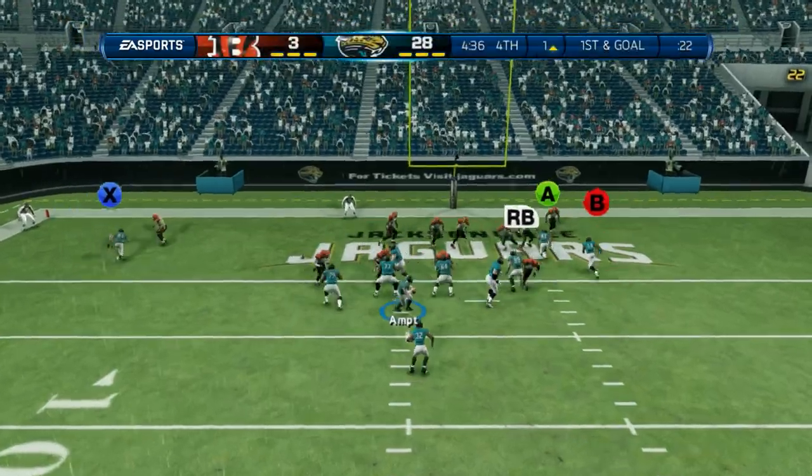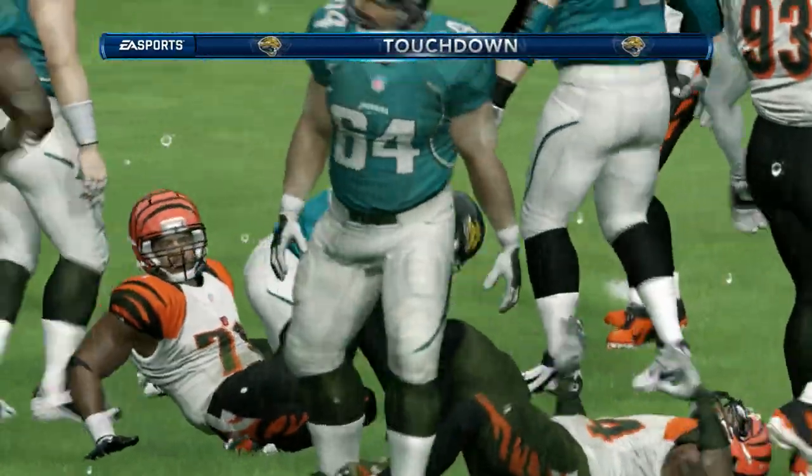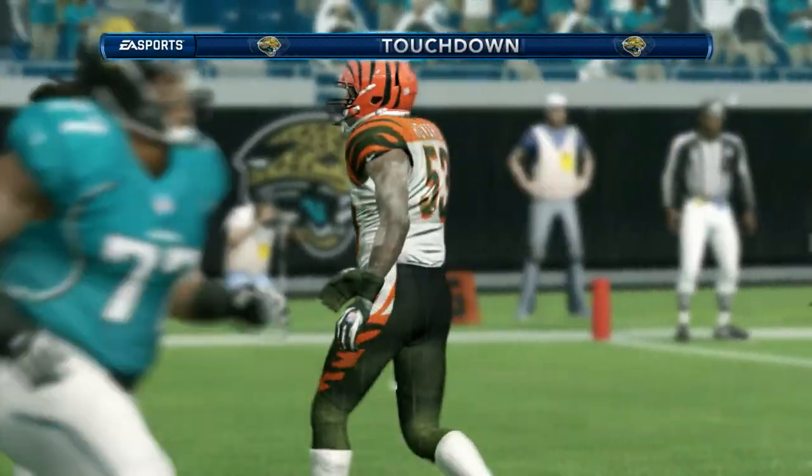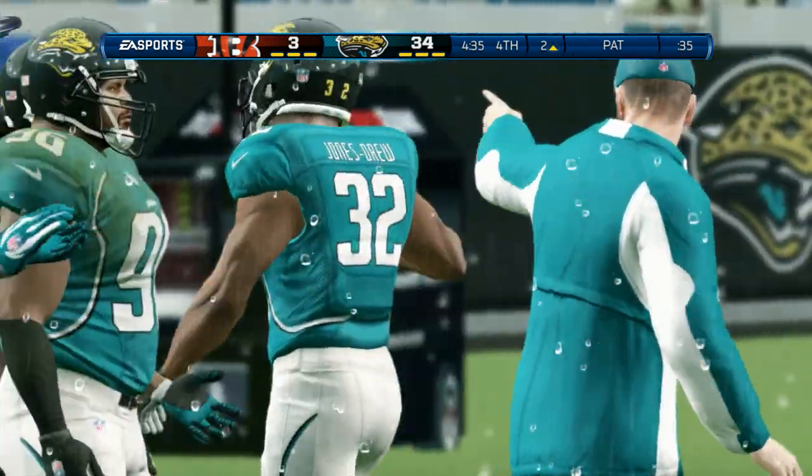This will be the eighth play of this drive. Touchdown! Well, you got a lead. Now you're able to go out there and drive down the field and score a touchdown. This changes how the other team is going to manage the game from here on out.